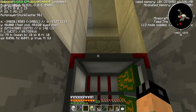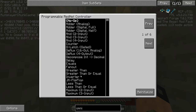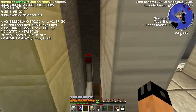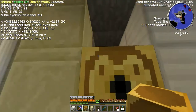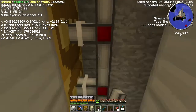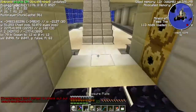Right. Controller. Okay, so this time we are going to do an... Actually, we don't even need to do that. So what we're going to do is just invert the signal coming from the back and send it up. That's it. So if I stick this guy here, stick this guy here, stick this guy here, we do this, and then put pressure plates down.